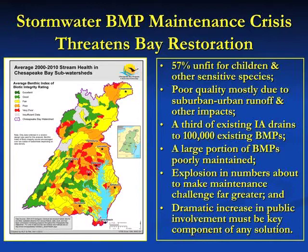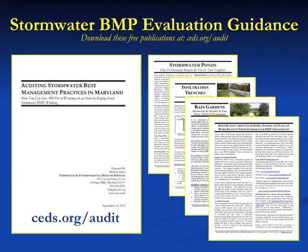And immense though the crisis may be, we really have no choice but to resolve it, because those BMPs, the ones that are in the ground, are going to be critical to bay restoration, no matter which MS4 or WIP you look at. The rest of this presentation, I'm going to show how, in just a few minutes of your time, each of us in the room, and then hopefully many other people, can play an active role in ensuring that BMPs in your area that serve your community are effectively maintained.